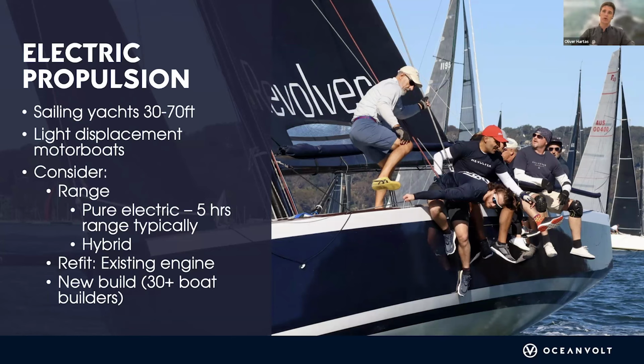And we also do hybrid options as well. If you need the extra range, if you plan to be motoring for a couple of days on end through a light weather patch, for instance, or you want to have that extra security that you're not going to be touching on shore for a couple of days or weeks, then we do offer hybrid solutions as well. Other things, if you're going to be refitting your existing engine, or if you're going to be buying a new boat, a brand new boat with electric inside.